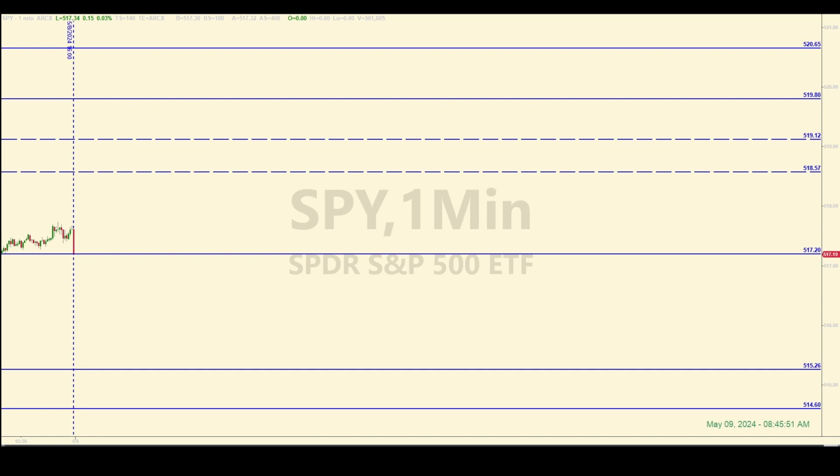Today is Thursday, May 9, 8:45 a.m. The market opens in 45 minutes. These are the levels in the SPY that we'll use today to trade against in the E-mini futures. There is a zone indicated by the dashed lines.